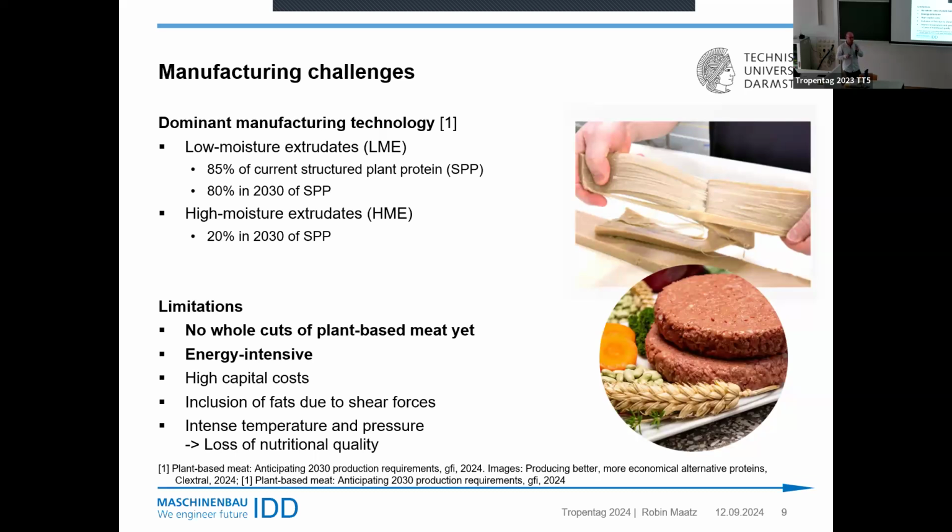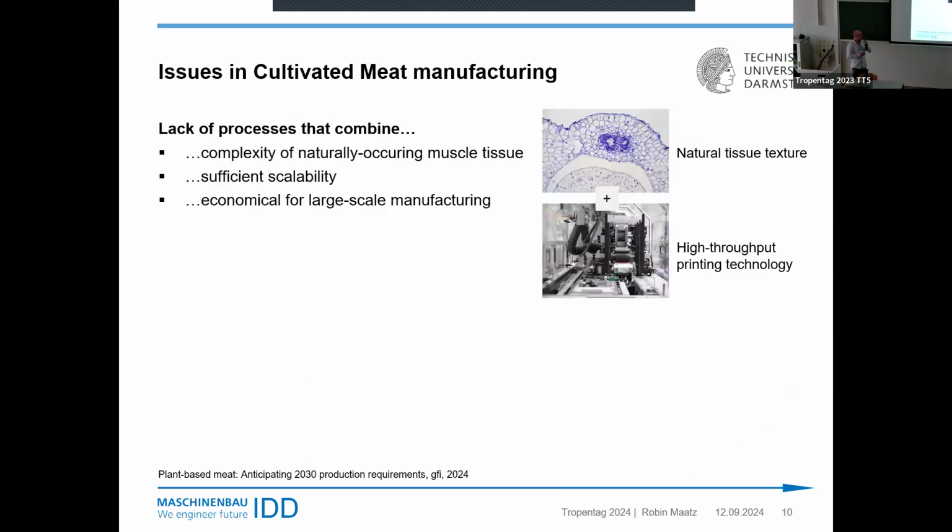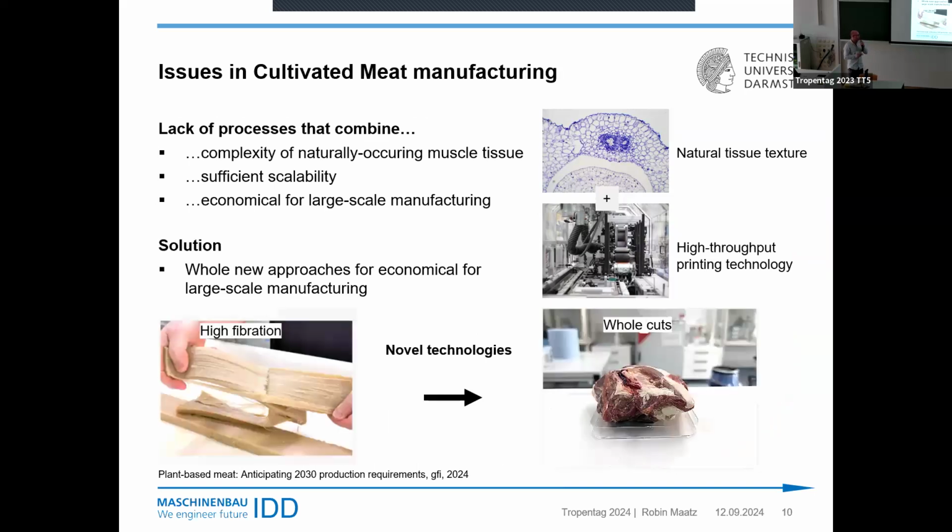There are consumers that still want to have their steak, for instance, a whole cut of meat, and not only patties. So this is one limitation of this technology. Another one is that it's very energy intensive and loses nutritional quality due to its process. So I can tell you there is no technology yet that is capable of combining the reproduction of the complexity of a real steak and being economical for large-scale manufacturing. And there's a simple solution: to explore and investigate new technologies that combine complexity and economical scalability.